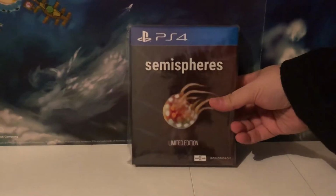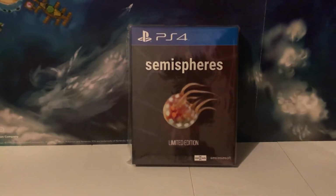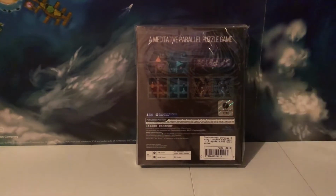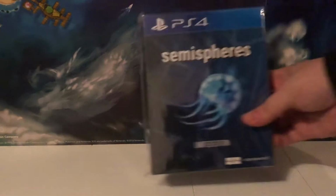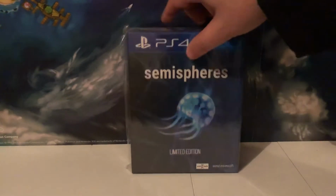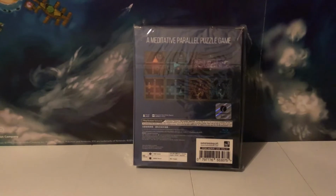Next game is Semisphere. I haven't played that one yet either, so I don't know what the game is about. But I do want to get the whole collection of the East Asia Soft games, so I try and buy them all. That's number 1752. And I also have the blue version of it, which again, they did different cover variations of the same game, and yeah, I'm glad they got away from that. This one's number 447.